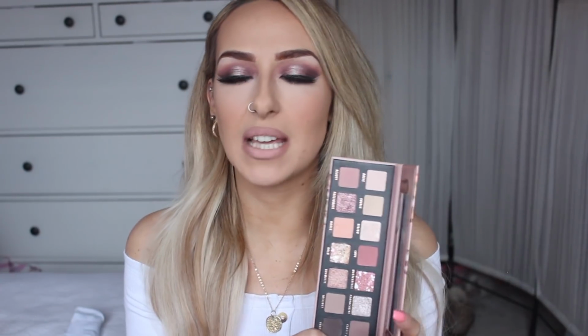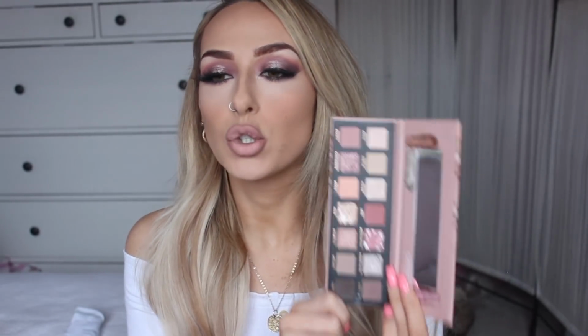That's no shade to the drugstore affordable brands, but you guys know if you've tried them and used them that they're not always up to par. Sometimes they can be really patchy, not that pigmented, but this palette is to die for. I am obsessed with this. I'm so happy to own this. I'm also delighted with the mascara. I feel like it really lifted my top lashes and it really gave my bottom lashes a bit of volume and length.